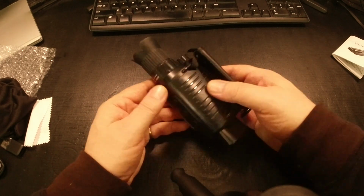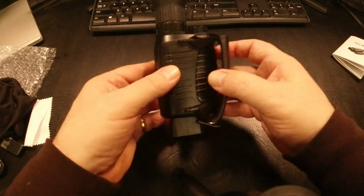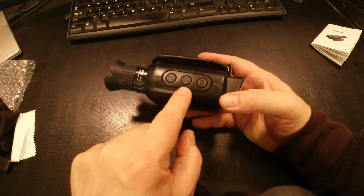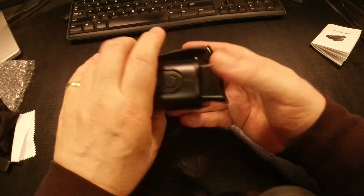Cool, we've read through the manual. We can see now that we've had a bit of time. Oh, we've also got the strap, of course. Excellent. So we've got 3 buttons on the top. We've got infrared up and down by the looks of it. We've got the camera setting thing to choose what you want.